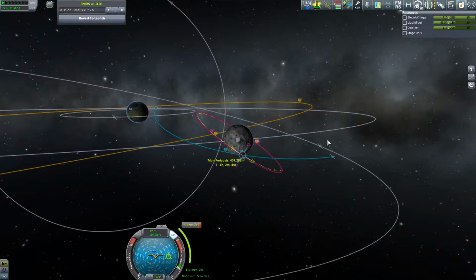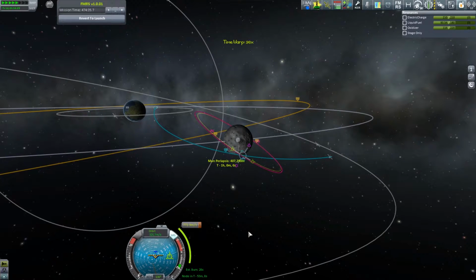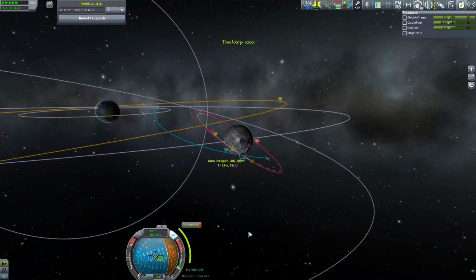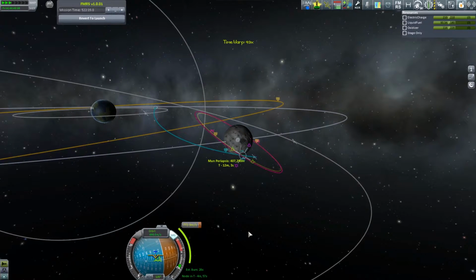Alrighty, and we got about 55 minutes 38 seconds until our 26-second burn. So let's get pointed onto that burn vector. And we're going to go ahead and time accelerate forward, let the moon catch up to us and grab our little butts. Being careful not to go too far. Okay, we'll go with 50 times. Okay, and slowing her down.